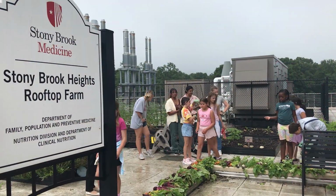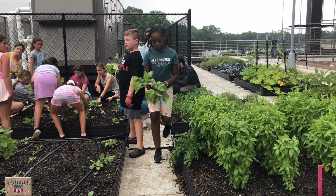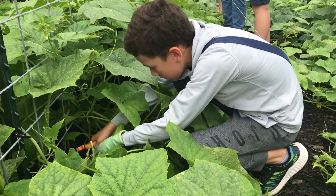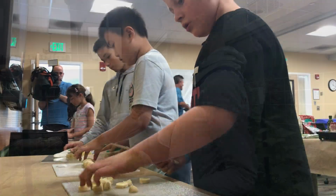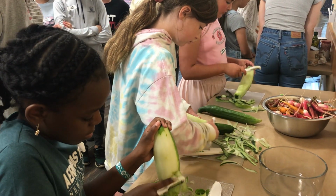We're here at the Stony Brook Medicine Heights Rooftop Farm for a 3-day kids cooking and nutrition workshop. The goal of the workshop is to have kids come in and pick produce that we grow on our rooftop farm, such as cucumbers, tomato, eggplants, and zucchini. We come into our kitchen area and they make recipes with the foods that they just picked.